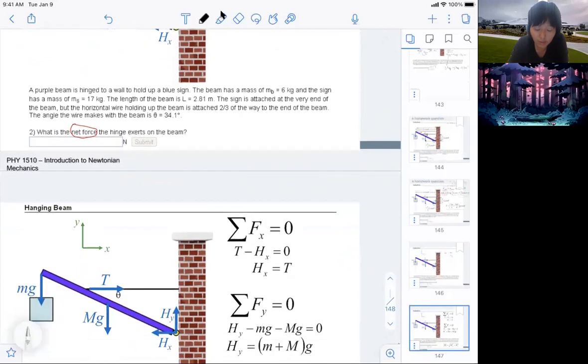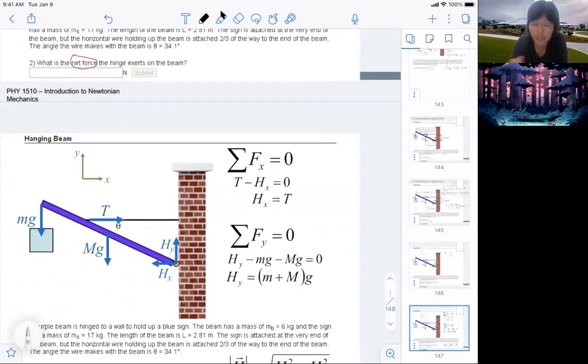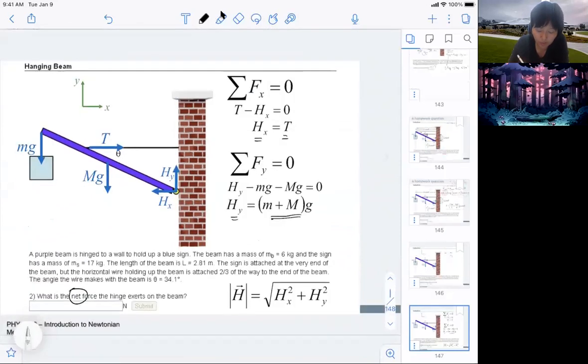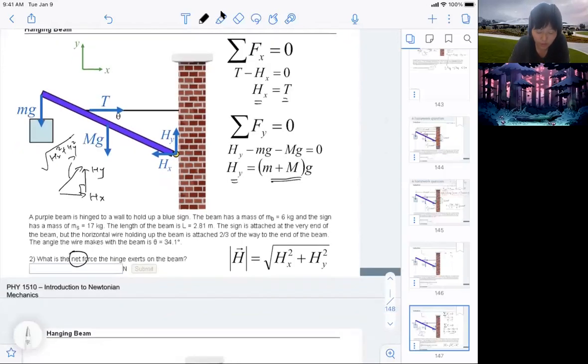So now it's time to use my force equation. I've done the torque equation first, then I do the force equation. The X component has to balance out tension, so whatever tension you calculated is equal to the magnitude of your hinge force in X. And the two gravities combined are going to balance out the hinge force in Y. If you are asking about the net, which is X and Y combined, then the total is the square root of X squared plus Y squared, because this is a triangle with 90 degrees between X and Y, and the hypotenuse is the net force. So you can calculate the net force once you plug in the equations.